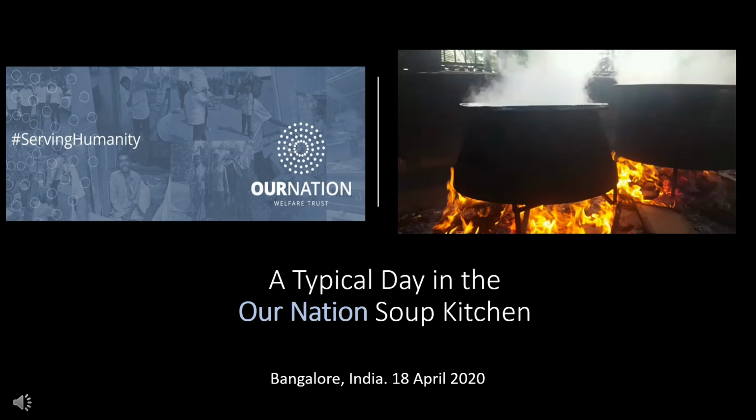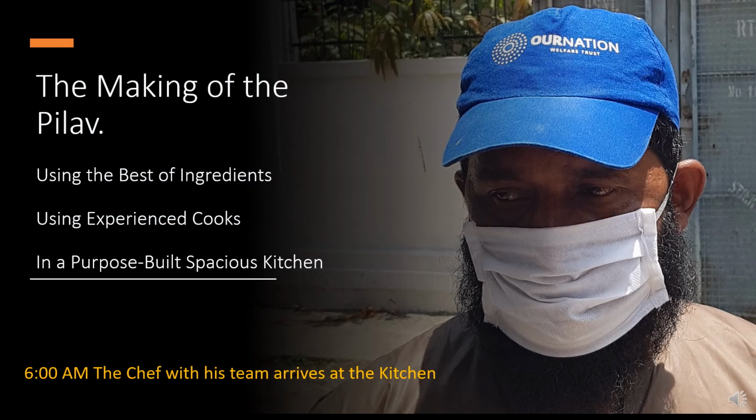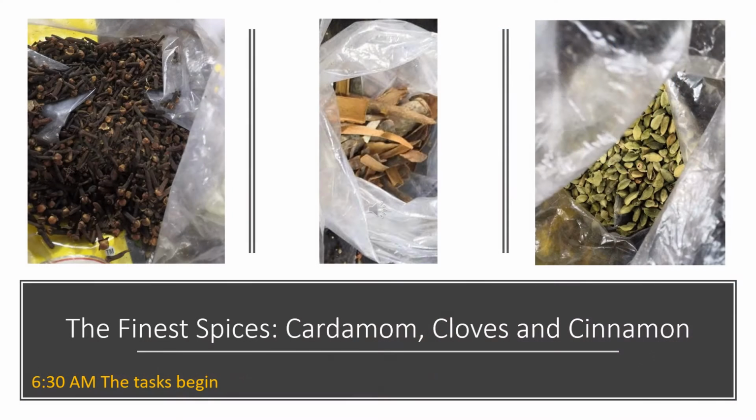Let us take you through a tour of our main kitchen in Bangalore. This presentation is to take you through the meticulous manner in which the food that we pack and distribute is prepared, as well as the steps and measures that we take to ensure cleanliness, hygiene, and social distancing. We have attempted to make sure that the best of spices, the best of ingredients go into making the food that we distribute.